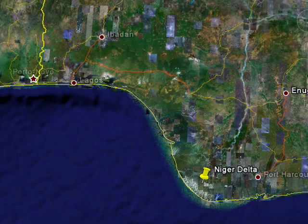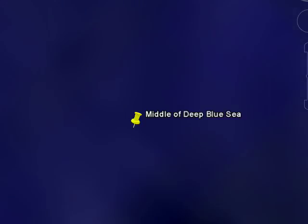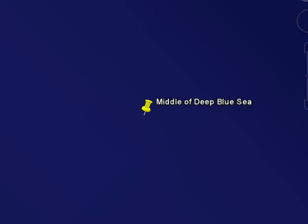That's the Niger Delta. They produce a lot of oil over there. You know, there's oil no matter what. You either are going to have oil or not. And guess what? I don't know what else you can use other than wood.